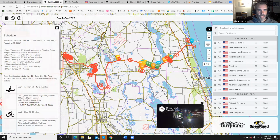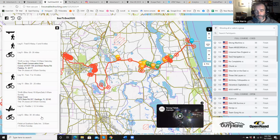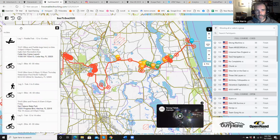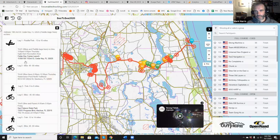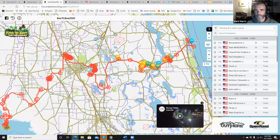First of all, the information bar, we built this out a little bit better for them. This has their schedule, rules of travel. It's basically anything that you want to put in HTML, we can put in this little information box and have it for you. You can send us information to update there, and we can update this for you as well if you didn't want to use Facebook and use that.